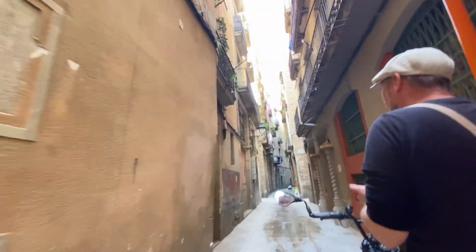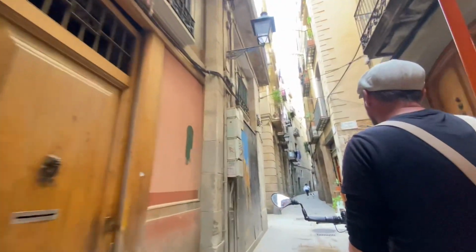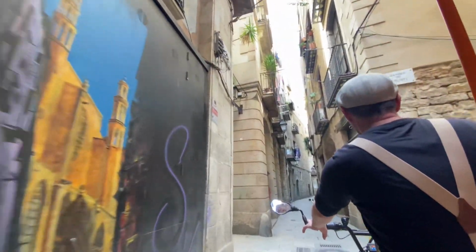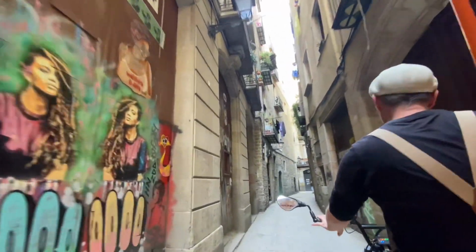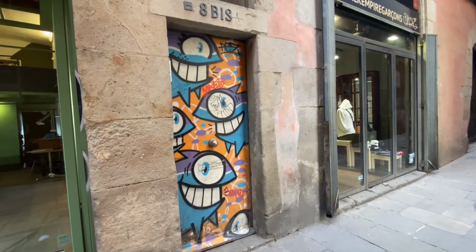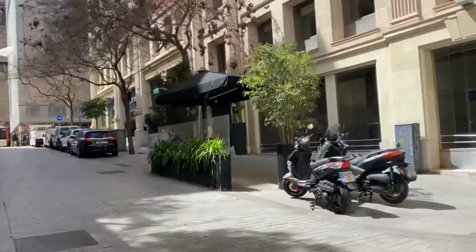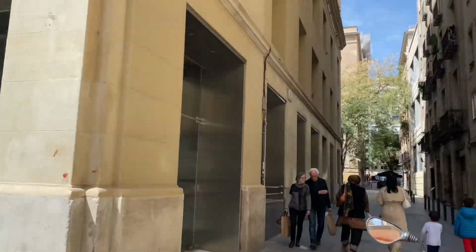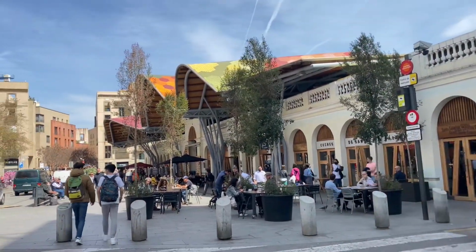Nice place if you're looking for something original made in Barcelona to take home with you, then this is a great place to find it. From Barcelona. He was one of the first graffiti artists to, instead of... Market.